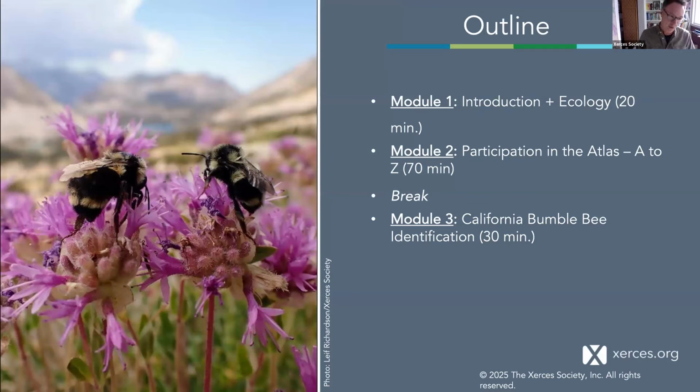We will then take a 5-minute break, and we'll spend a half an hour after that talking about identification of bumblebees. As I go through this, I will try to mention the names of bumblebees when I see them when I'm talking about a slide. These are Bombus bifarius. It's a common species in the mountains in California, and that's a queen and a worker caste bee.